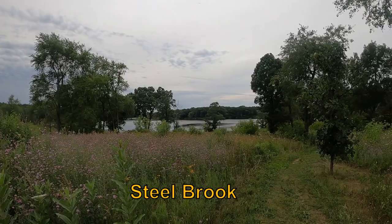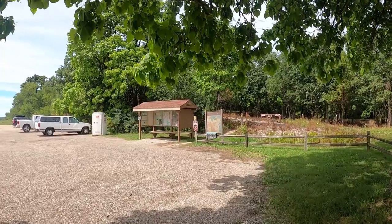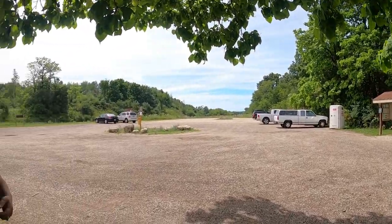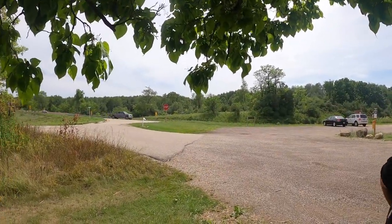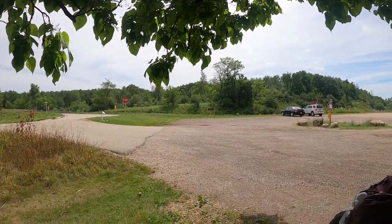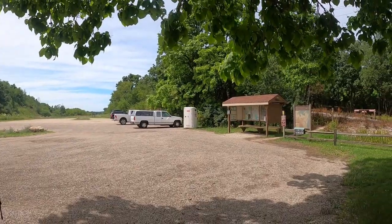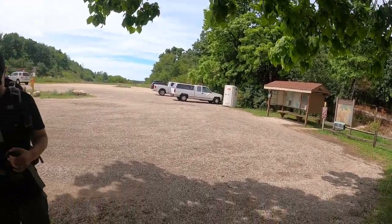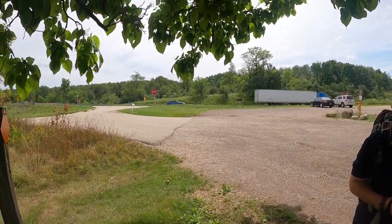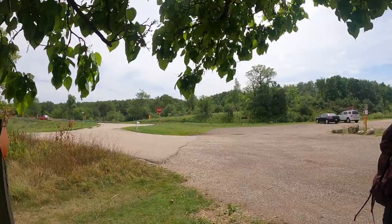There is a beautiful body of water. We finished the Blackhawk segment, and this is the parking lot here, which is next to USH 12, which is a pretty busy highway. But there is a disgusting porta-john if you have to relieve yourself. We're going to take off right across the way. You can see that sign over there, and that is the Whitewater segment.